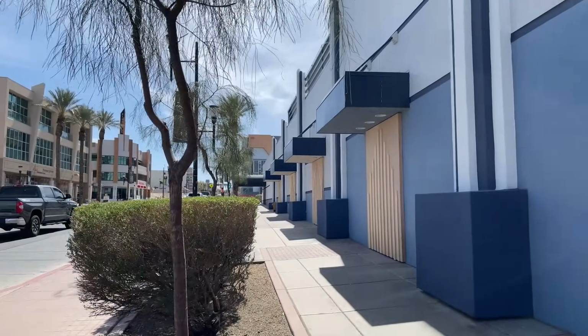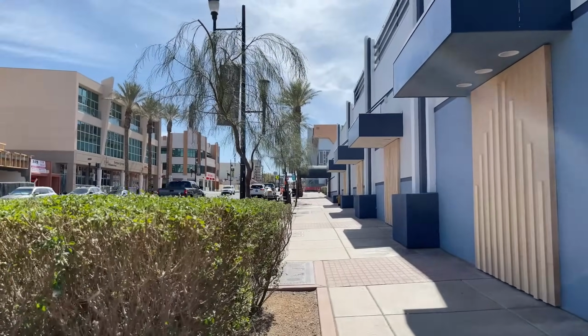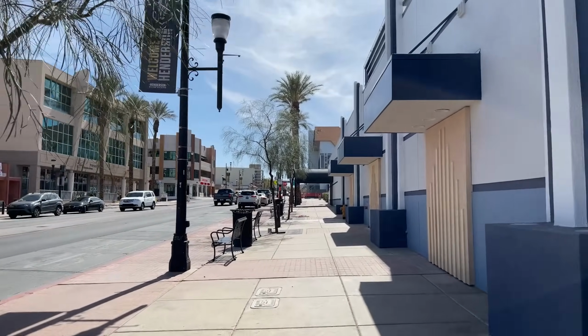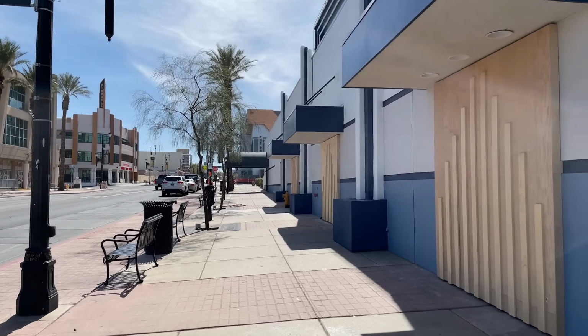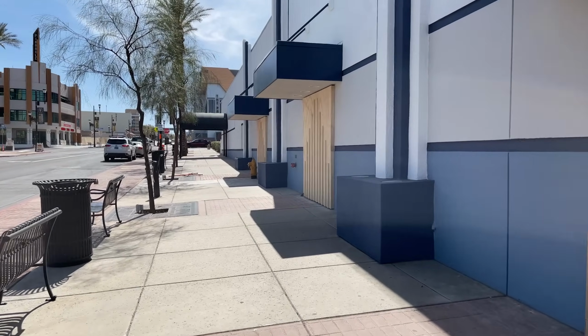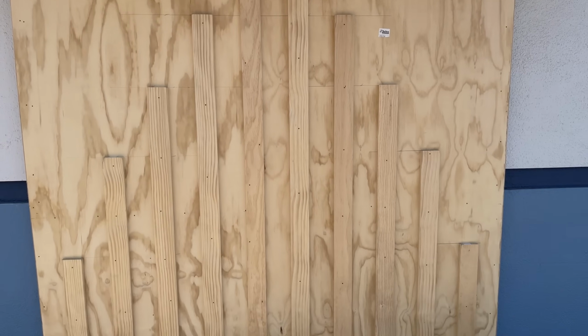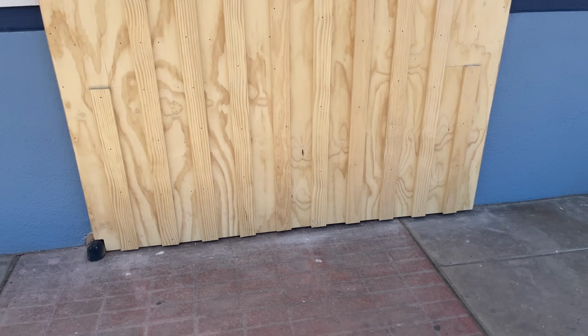You can see there's still some trim work to be done here, and I expect that this will be painted dark blue, this wood, as we saw on the other side of the building. Not my favorite look, but overall pretty good. And I feel like they took a property that definitely looked dated on the outside and made it look just a little bit nicer.